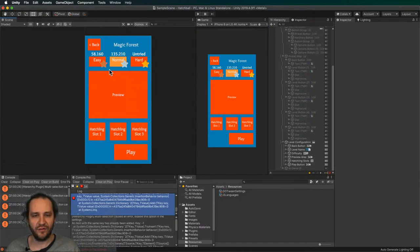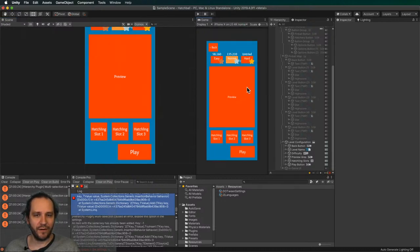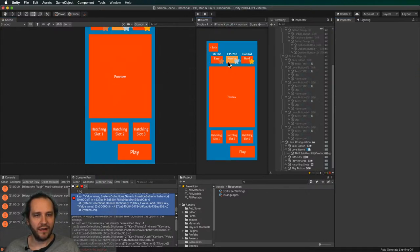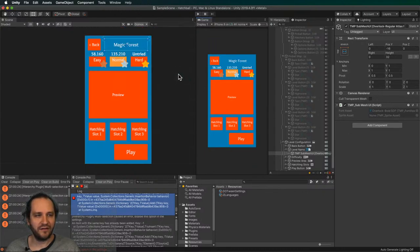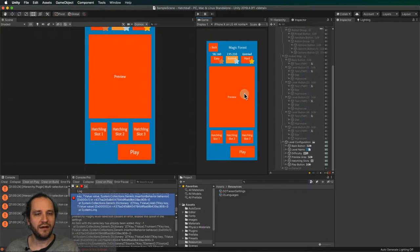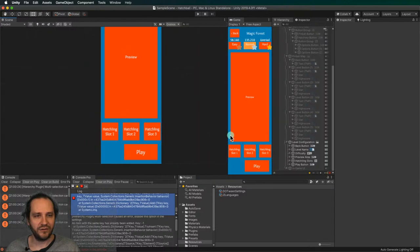So that means that the preview is anchored to both. So when I do this, ba-bam, it automatically scales. I see something there. What for? Oh, that's magic forest. Oopsie. Should be anchored to the top. Right. So now I did not anchor it to the top. Of course I didn't. I selected the sub mesh. That happens to me all the time. Now it's anchored to the top. And then, ta-da, automatically going along. Even if I do this, it will just work.